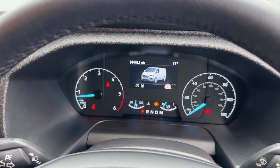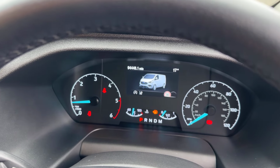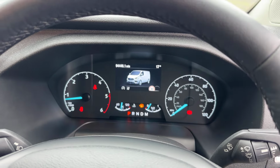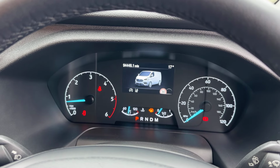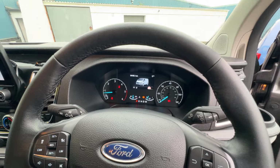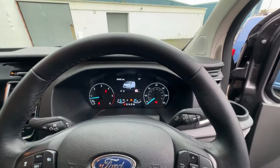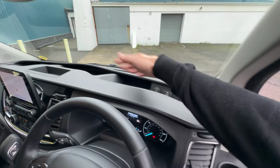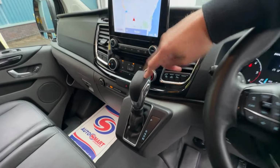And then on the bottom left-hand side, you've got the start-stop symbol, but you've also got the lane departure warning symbol as well. Looking just above that, the mileage, 94,448 miles. You can see it's all idling correctly, no warning lights or anything like that on the dashboard. Up on top of the dashboard, plenty of extra storage and a USB and a 12-volt socket just there.